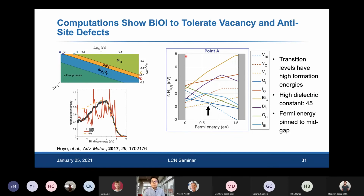But we had some calculations which show that this material is defect tolerant because the low formation energy defects are the most common ones in these materials. And what we found was that the transition levels, the levels at which you have a change in the slope, either did not form within the band gap or were very shallow. So this agrees with our hypothesis that this material would tolerate these vacancy and anti-site defects by having shallow transition levels rather than deep defect states.